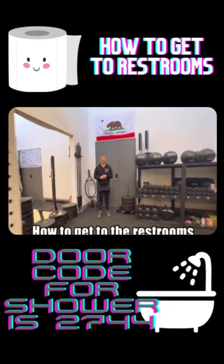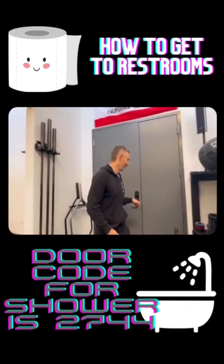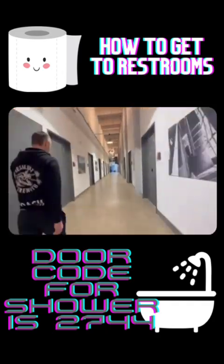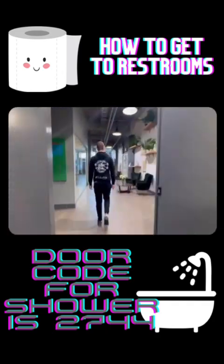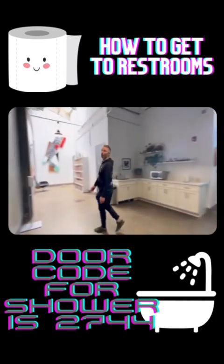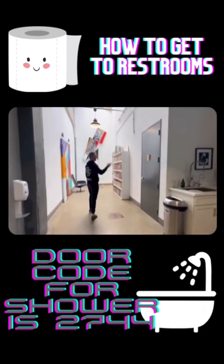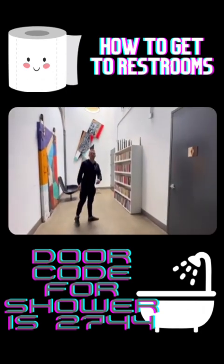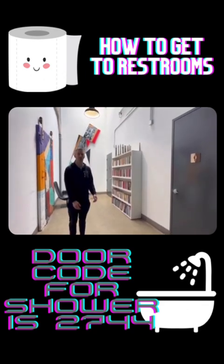All right, so we're in the gym, training. Where's the restroom? Let's go. Okay, so here are the restrooms. We've got women's and men's. We also have non-gender bathrooms.